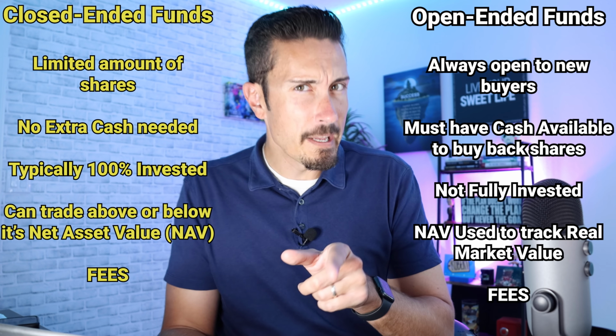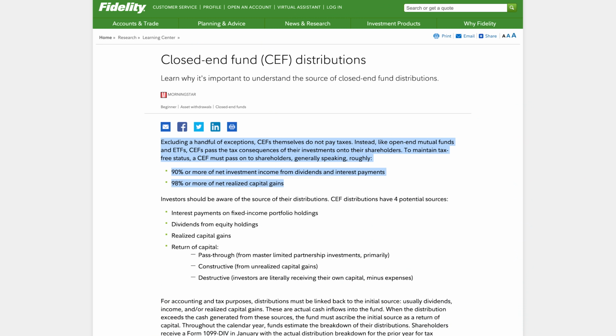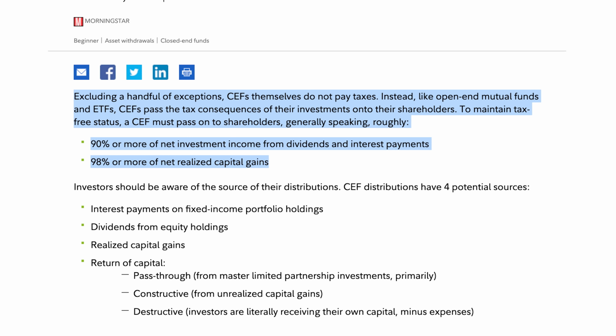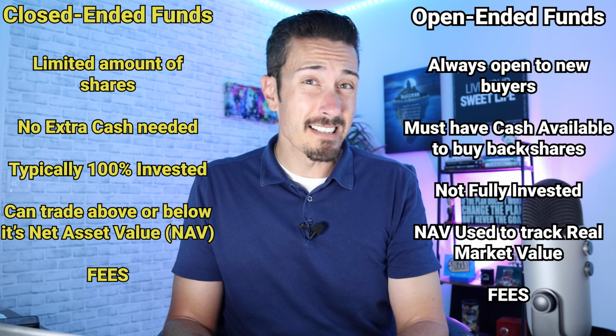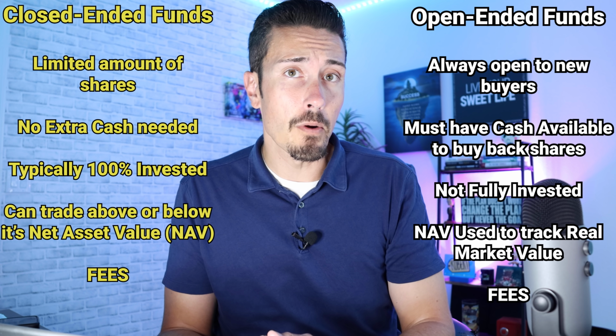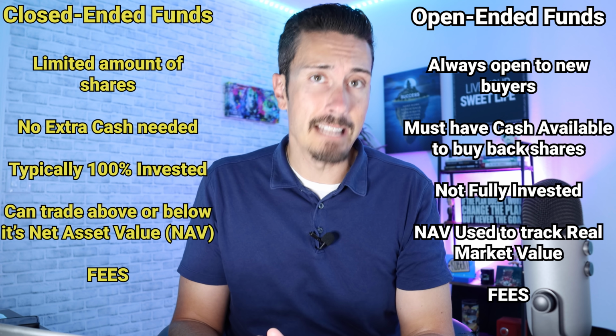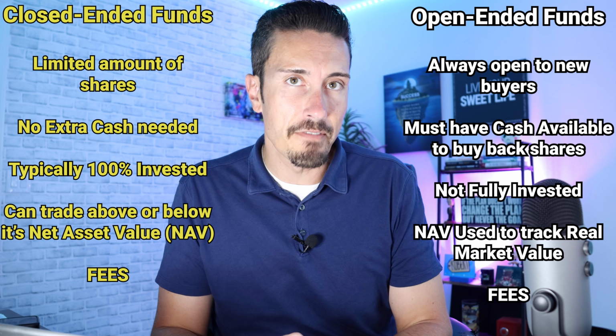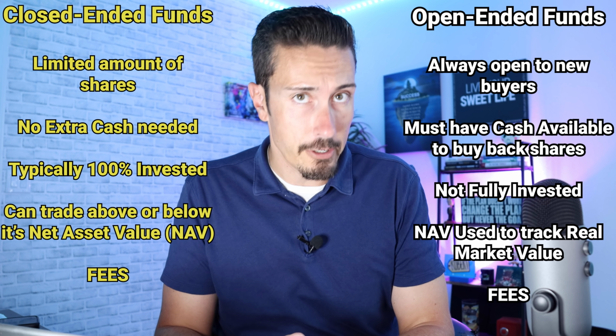Speaking of that 90%, to remain as tax-free as possible, what they do is they pass that tax burden on to us, the shareholders, in a closed-end fund. So because that tax burden is passed on to the shareholders, you may be hit with an unnecessary tax bill. So make sure you're doing your own calculations to take the best advantage of the tax based on your financial situation.